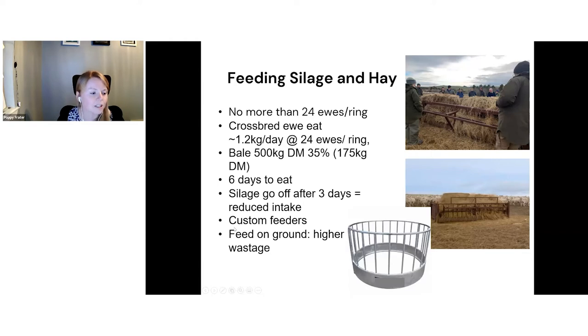So it's good to sense check this, how well they're eating that forage. Is it lasting longer than that? Then that's indicative they're not quite getting their intakes.